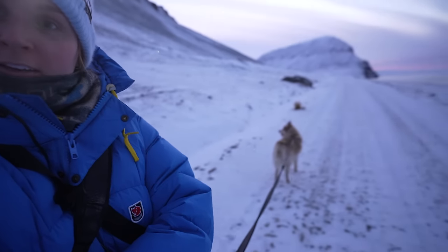Are you okay, Grim? What are you looking at? There's a lot of foxes behind me that live here. So he can see them and hear them, and I cannot see them. But he notices every single little movement. So it's really cool to see.